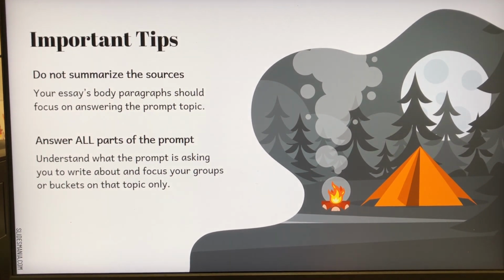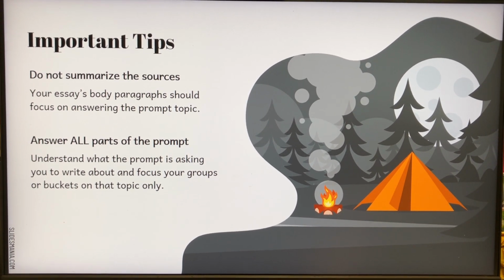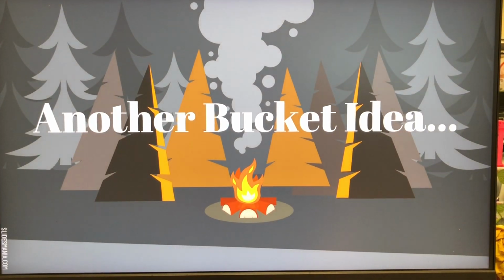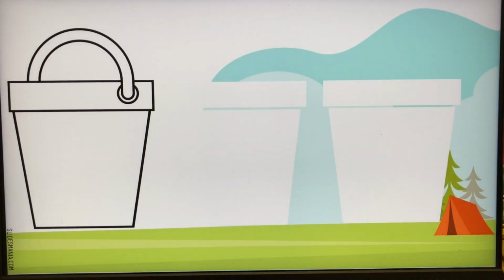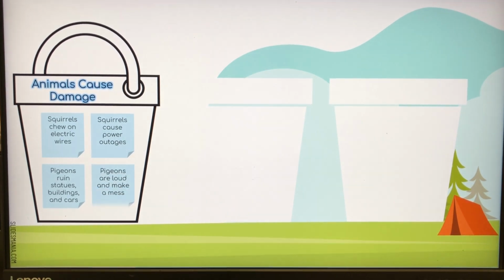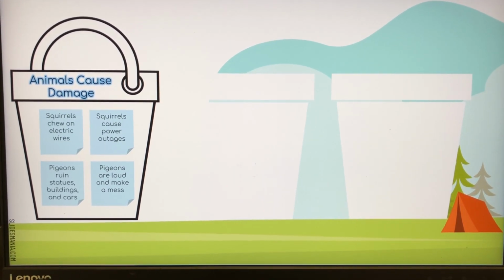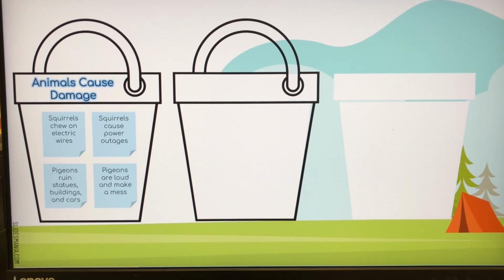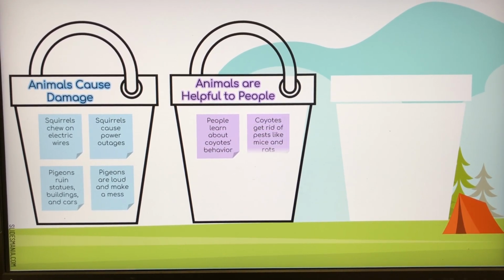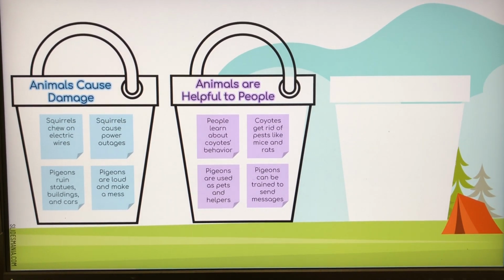So I went over some very important tips so that they remember they're not summarizing the sources, they're addressing the prompt and answering all parts of the prompt. And here was another bucket idea that I got, which was animals cause damage. So I can talk about in one paragraph the effect that animals have on humans. They can cause damage to different things, right? And then animals can also be helpful to people. So that's another paragraph that I can talk about an effect.